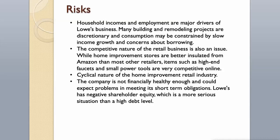Household incomes and employment are major drivers of Lowe's business. Many building and remodeling projects are discretionary, and consumption may be constrained by slow income growth and concerns about borrowing. The competitive nature of the retail business is also an issue. While home improvement stores are better insulated from Amazon than most other retailers, items such as high-end faucets and small power tools are very competitive online.